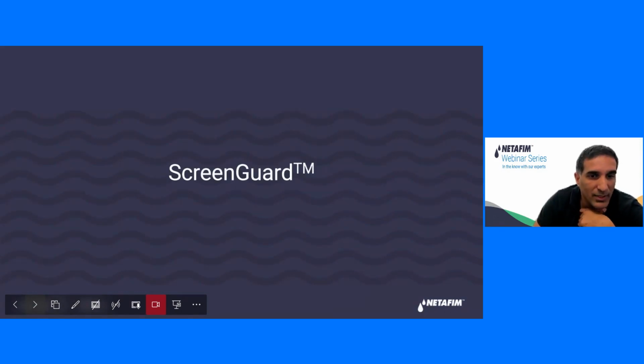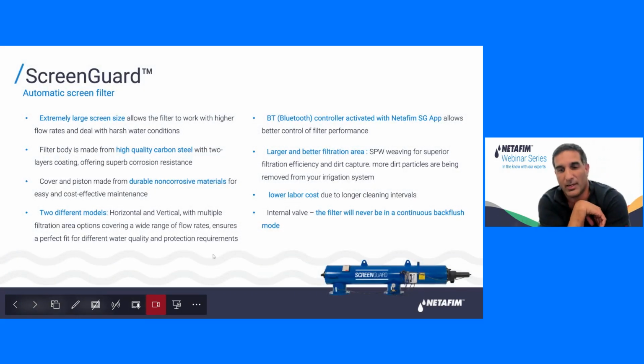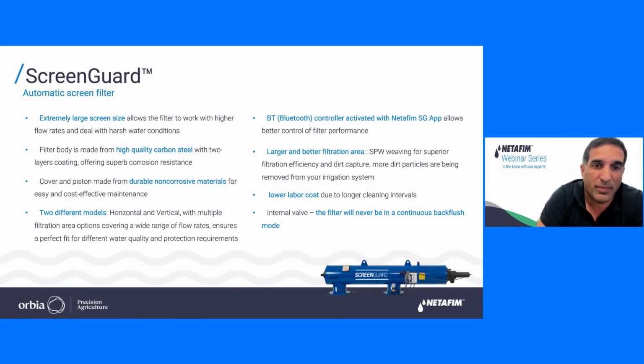So the next technology is the screen guard. The screen guard is our screen filtration product range. We have many advantages in the product as well, since it's also Netafim in-house developed. So we have worked very thoroughly on developing the best screen element, which is the main part of this filter. We have created a very large screen area, and if you look into the portfolio and the data sheet, we declare the efficient filtration area, the actual filtration area, meaning the area in square centimeters that you see is the actual area that does the filtering and not the full element, as others declare.